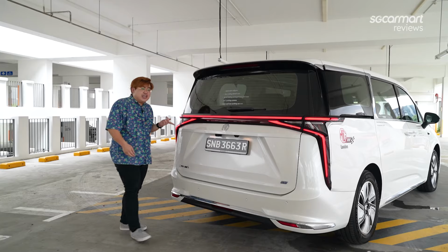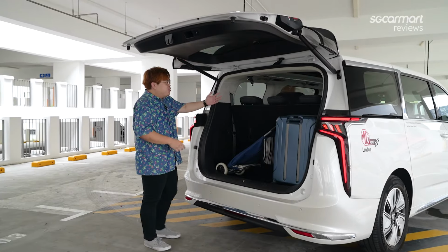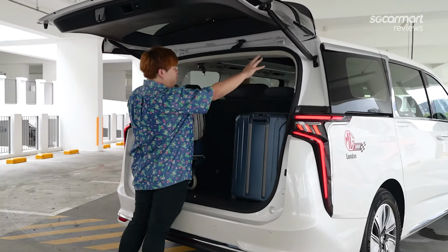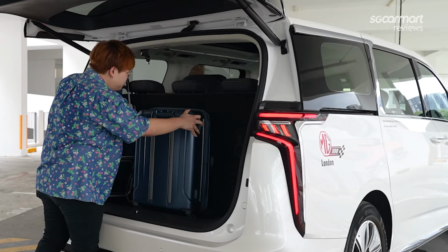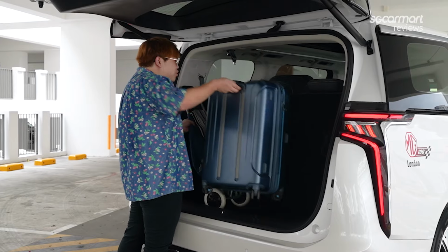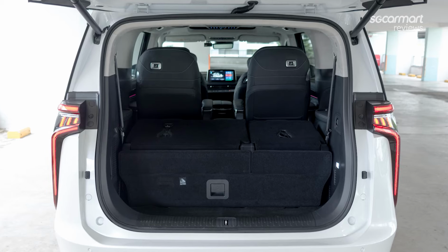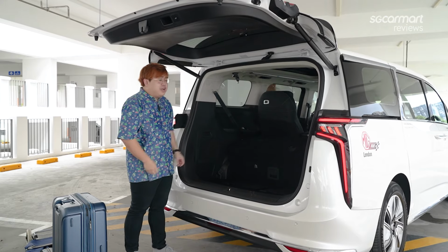Well, let's open the boot and check out how much boot space there is. As you can see, with the third row of seats up, there isn't really a lot of space over here, but you can probably fit one luggage over here and probably a second one over here. And you can still fit the trolley, but you can expand this space to a lot more if you were to fold down the rear seats. So if you only have 4 people inside the car, you can knock down the third row, slide it all the way, and you have a lot of space.